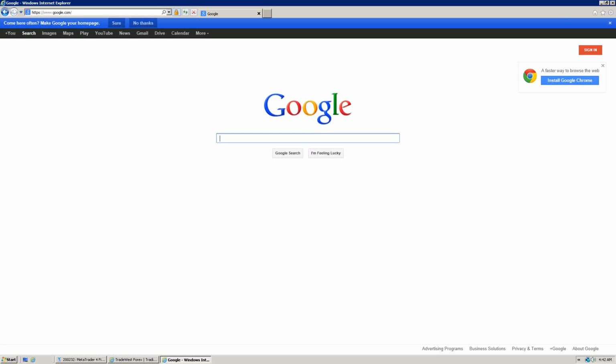Can you use RDP for two simultaneous logins? RDP does not allow that. RDP is designed so that you can only be connected through one RDP client at a time. That's why we have the web edition, or the web option as well, so that you can be connected in more than one place.